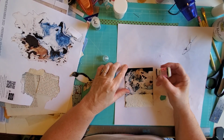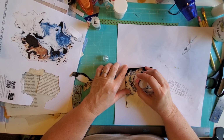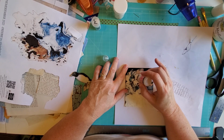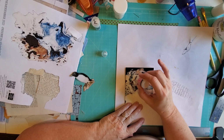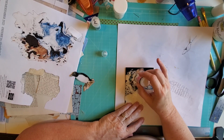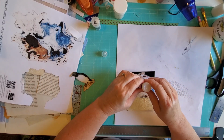Oh, that's a little bit better. Try to spread it around a little bit. I don't know if you can even see what I'm doing. I'm just spreading the glossy accents around to hopefully like the bluer parts, just to kind of give it a little bit of dimension.